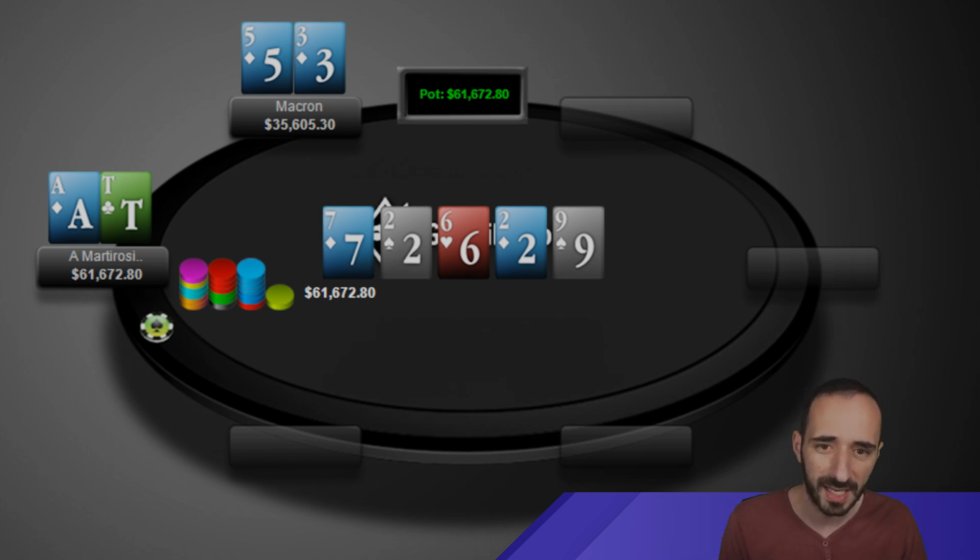I wouldn't be surprised if we plug this hand in a solver and the solver is like, you know, this looks good. Would you rather call ace 10 or ace jack? Personally, I'd rather call ace 10. Would you rather call ace 10 or ace queen? I'd rather call ace 10. And you're going to have to call some of these hands, so why not ace 10? I like it.